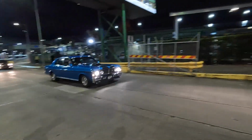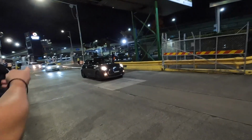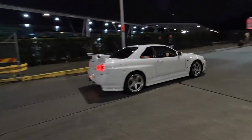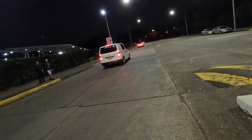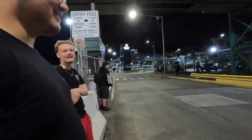Has this been happening the whole time? I'm sorry for you guys who had to watch this. No, this is a GT. Is this? It's a GT. Alright, yep. You gotta know these two pulling up. Oh yeah, so this is a sexy Skyline R34 GTR. This one's a GTR. This one's also a GTR. That's an R33. That was weird. That's mad.